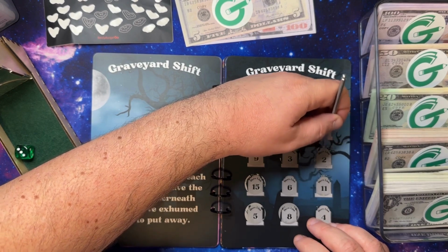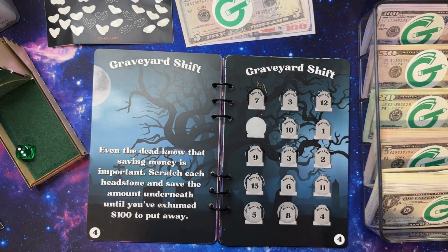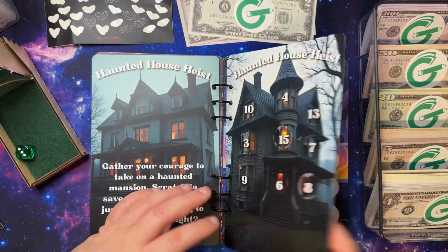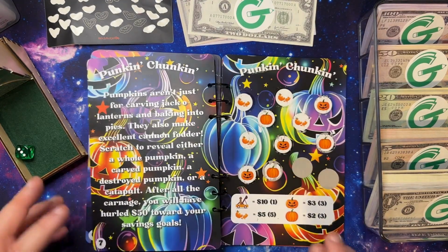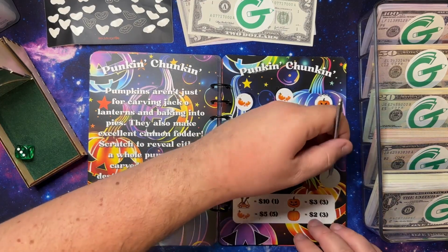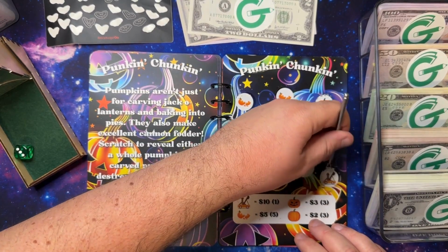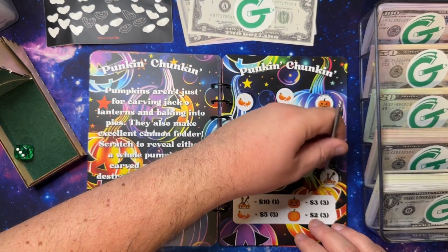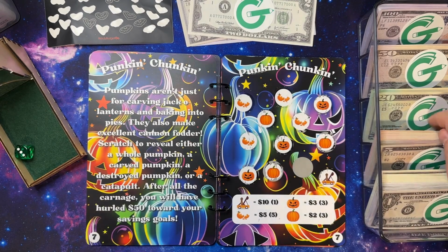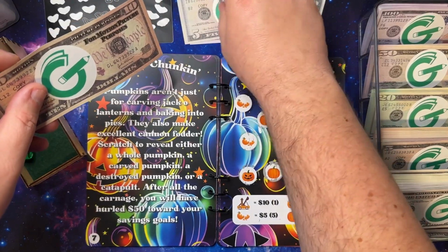I try to be gentle, but I really want to make sure I get most of that off so that I can sweep it up here with the little vacuum. Okay, $2. We finished the Haunted House Heist. We're not going to do Mummy Money. So let's do Punkin' Chunkin', eeny, meeny, miny, mo. So we'll go right down here. And we have found the catapult. So the catapult saves $10. So we'll put that in there. And the next time we get around to Punkin' Chunkin', we'll be finishing this one as well.